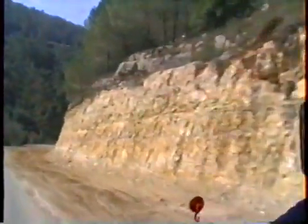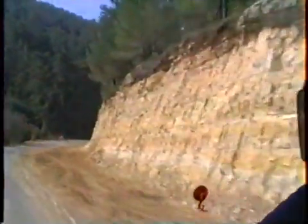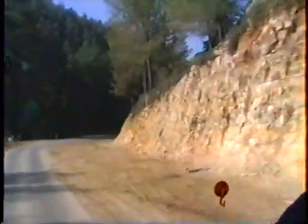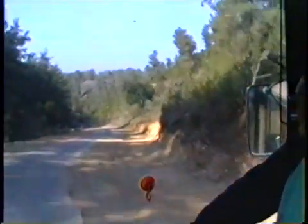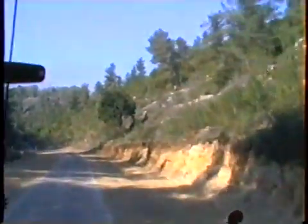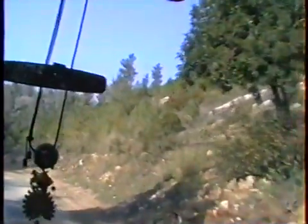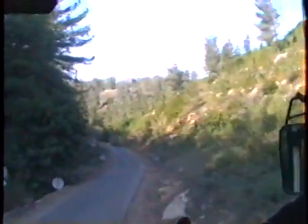They're widening this road. We just passed the sign. It's a dangerous curve. This is pretty tame right now. The forest for the 6 million Kedoshim of the Holocaust.